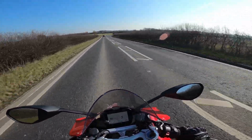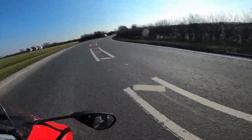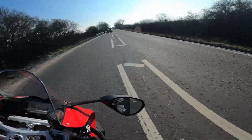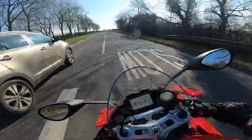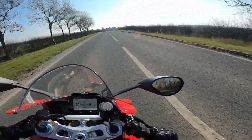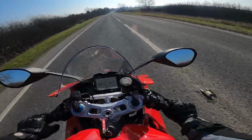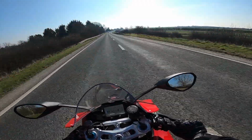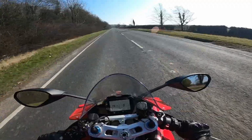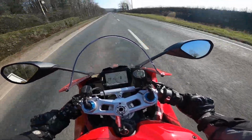The revs, I'm still running it in, getting a bit too giddy. Oh, it turns beautiful, so much confidence and grit. Oh, I love this thing. Oh, that's interesting. All right, fuel light's on, so that's done about 98.